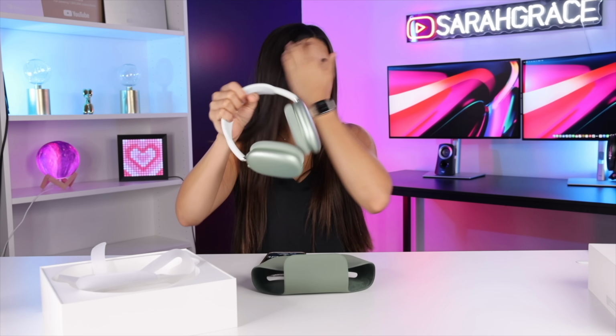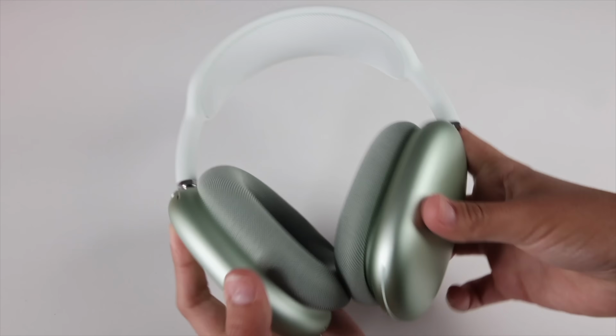I have no regrets buying these. Other than the color, these are super nice. Were they also $500? Yes, that really hurt my pocket, but I like them. I like them a lot.